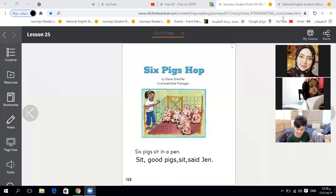Six pigs help. We will know the meaning of the word help, okay? I will show you the picture in here, or the gift, just one second.